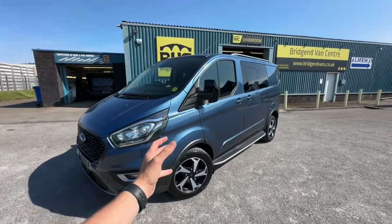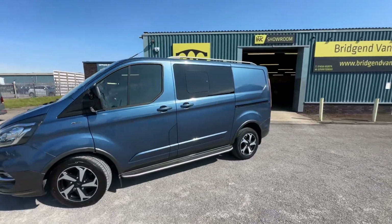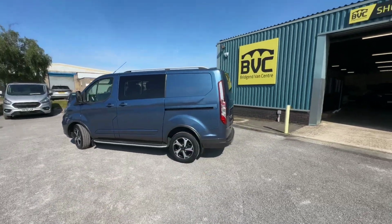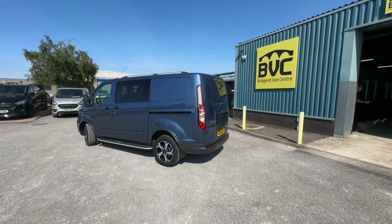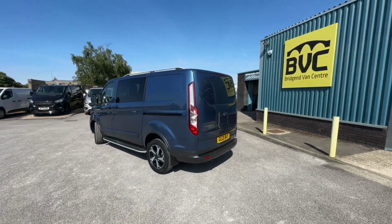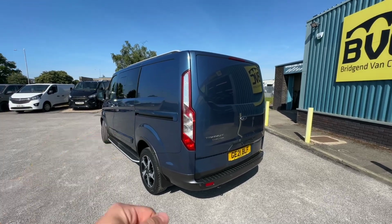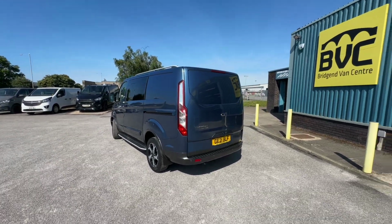The vehicle will be supplied with 12 months AA warranty, with options to extend that to 2 or 3 years as well if you want to. We can take cars or vans in part exchange, and we can also deliver our vehicles nationwide, and of course finance can be arranged at very competitive rates, whether that be for private individuals or for limited companies.